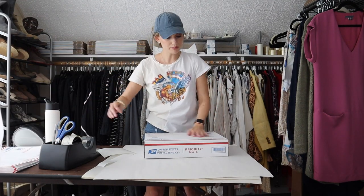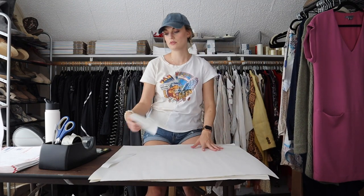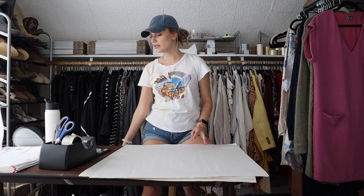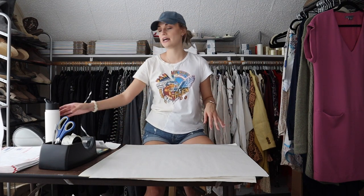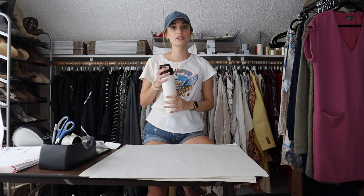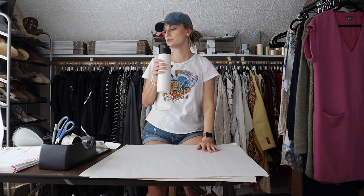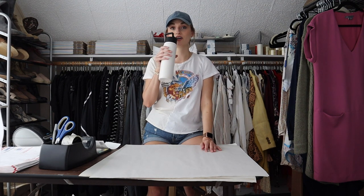And then, of course, we have our Tyvek envelopes. They are waterproof and they hold up really well. That's what I ship, I would say, the majority of my stuff in. I have everything linked down below on the USPS website. If you order it, it comes straight to your door, free of charge for you to use if you are wanting to start selling on Poshmark.